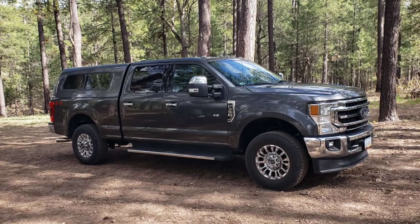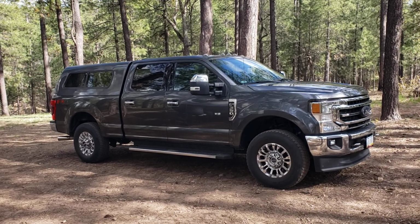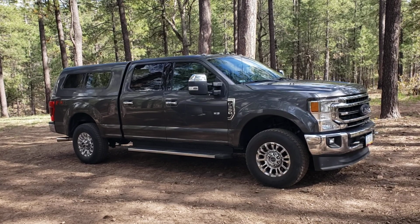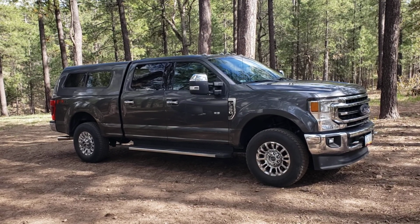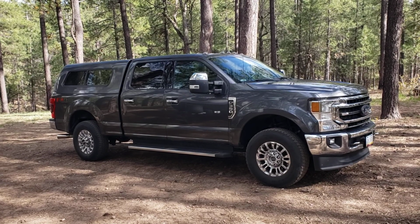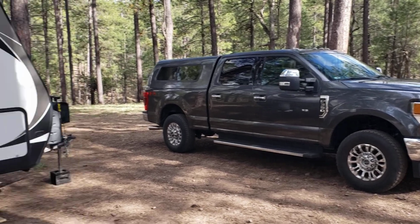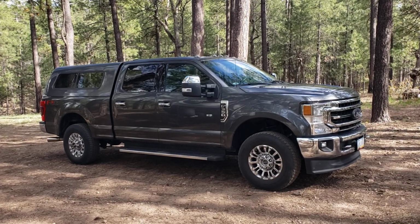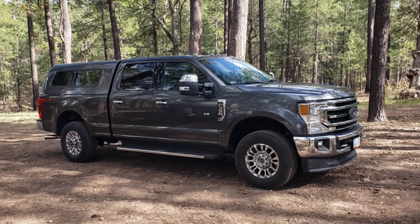I've had 3 diesels. I had a 95 Power Stroke, a 97 Power Stroke, and a 99 Power Stroke, and then I got away from RVs for a while, so I didn't need a truck like that. And so when we bought the trailer that we have now, which is actually sitting here, we're still at our campsite, we were going to buy a new truck this time.